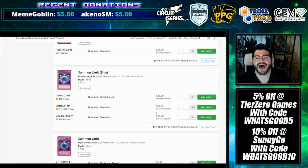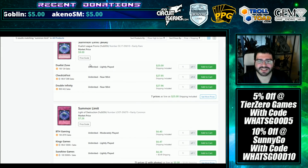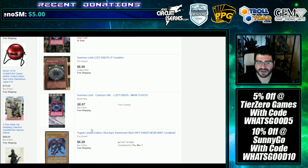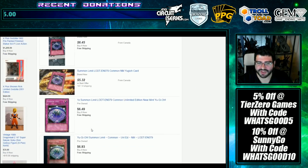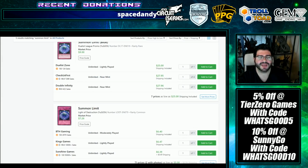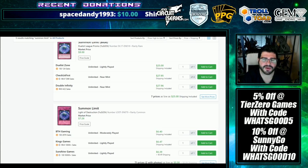Interesting. Summon limit. The common that is $7 right now spiked to about $8 the other day. We have $6 here, and it does pretty quickly start to go back up over here too. Takes its time, $7. In my opinion, summon limit is a pretty annoying floodgate to face no matter what you're playing.